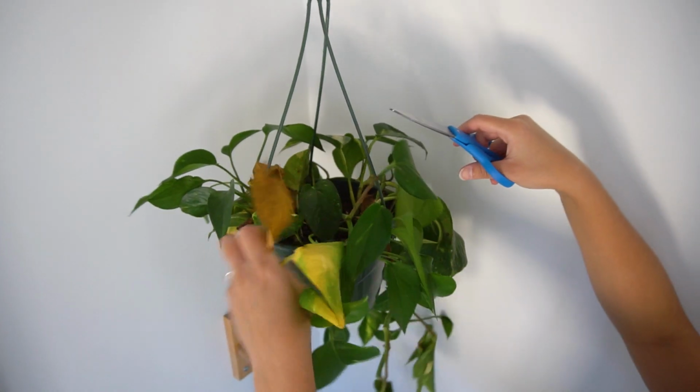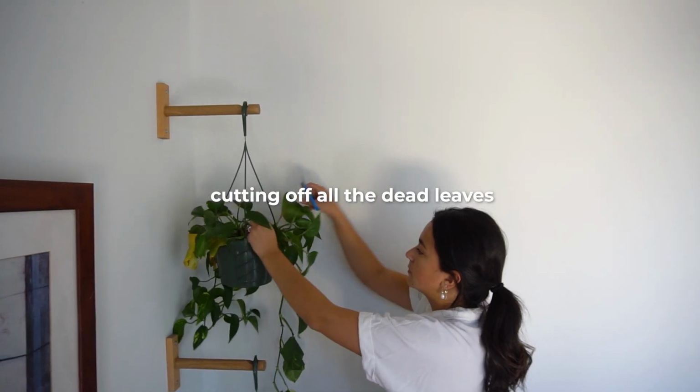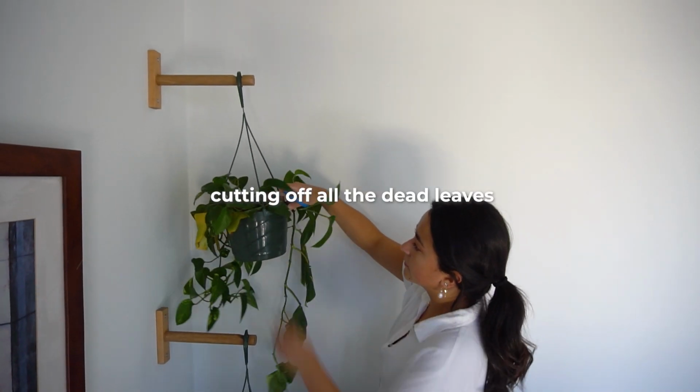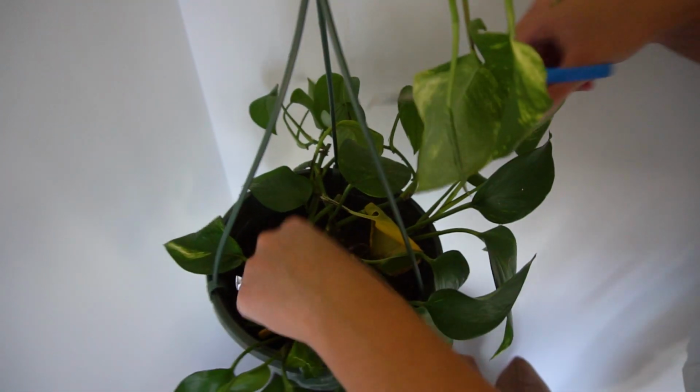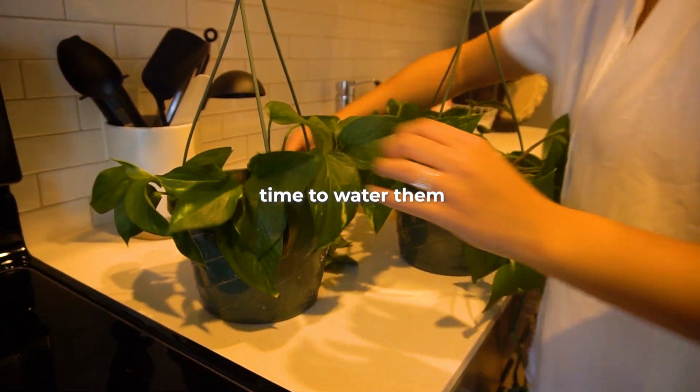I am gonna take care of my plants today as well. I haven't really watered these plants in a few weeks. I do like to let them dry out completely because I don't want them to be overwatered, but sometimes I let it go too far.